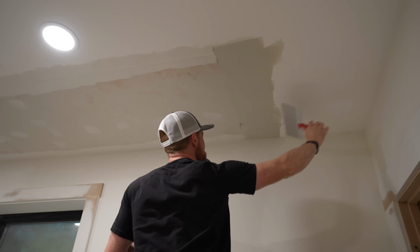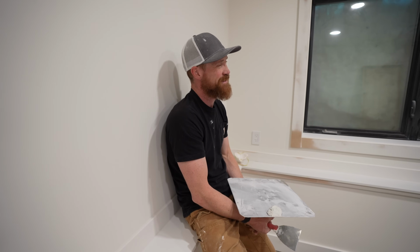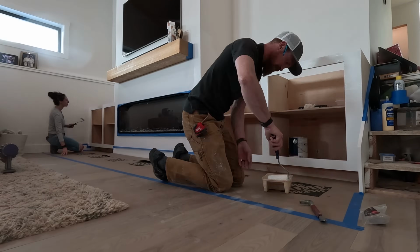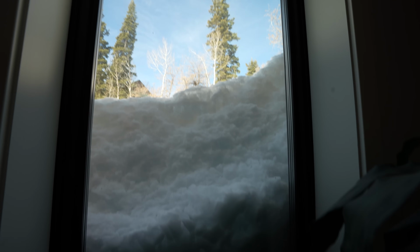Damage control on this water leak is well underway. It's gonna be a little bit boogery. Boogery? That's the texture. And the light at the end of the tunnel is near. We are on a mission to finish Leo's room as soon as possible, regardless of whatever this weather is doing right now.